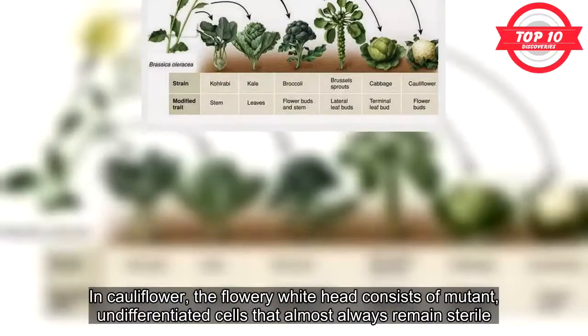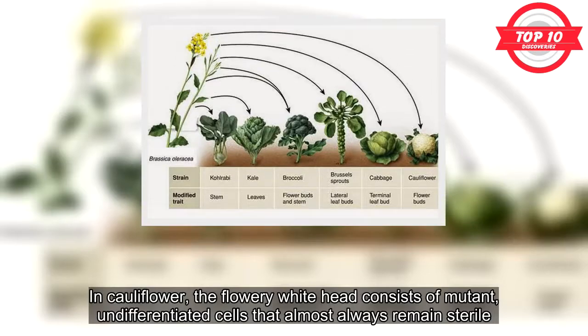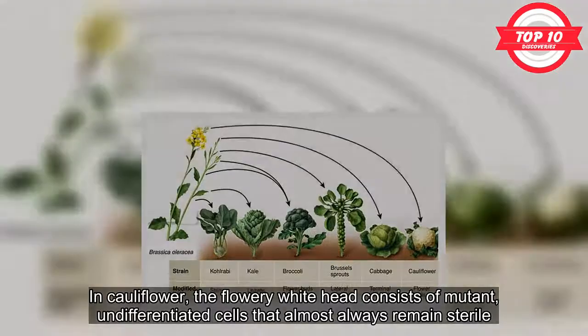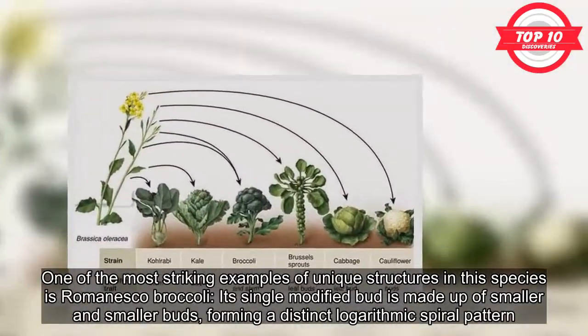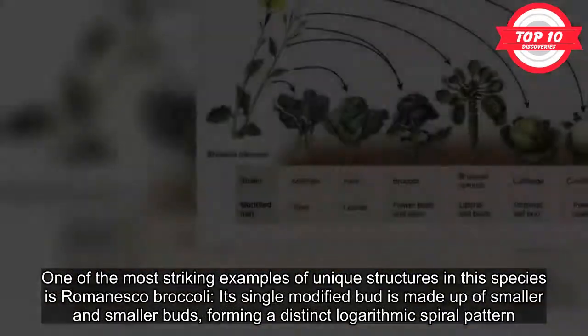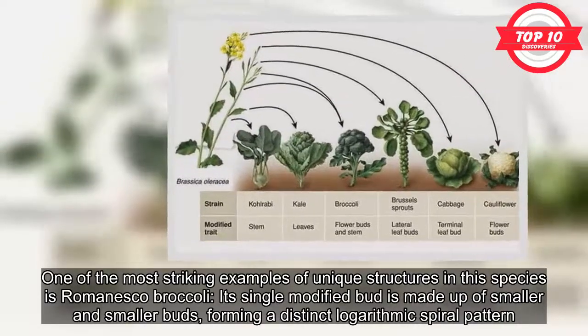In cauliflower, the flowery whitehead consists of mutant, undifferentiated cells that almost always remain sterile. One of the most striking examples of unique structures in this species is Romanesco broccoli. It's single-modified but is made up of smaller and smaller buds, forming a distinct logarithmic spiral pattern.